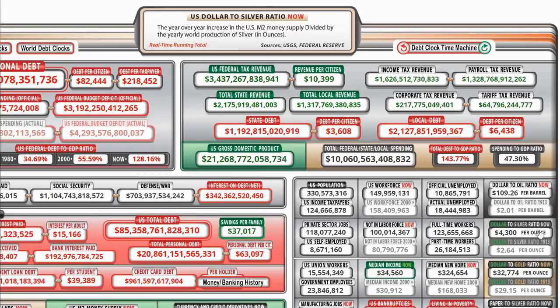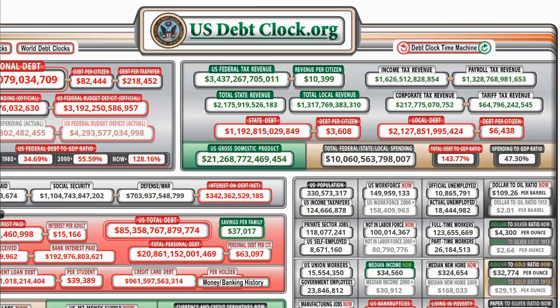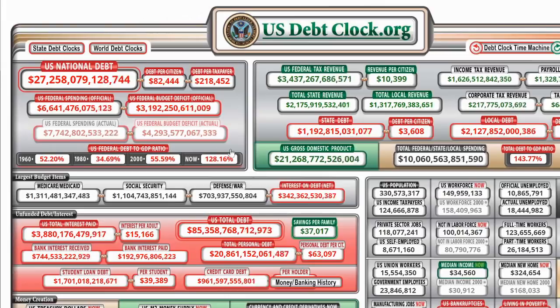And really what this is telling us, just like it tells us with many other factors ticking across your screen right now at a very high rate of speed, is how much money is being created and how much debt is being created. So let's look back and see exactly what this means.